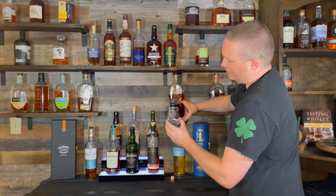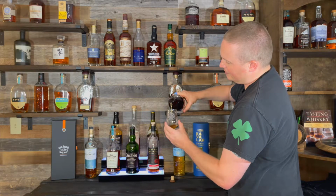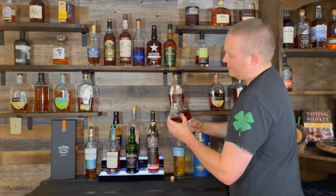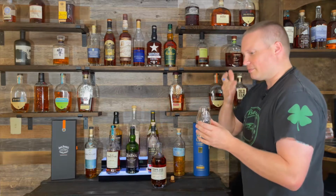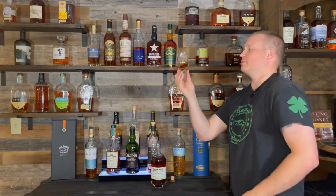All right, pour a little drinksy here. I'm not great at finishing the pours. I don't know what's wrong with me. Not one of my fortes. All right, swirl it around, see what we got.